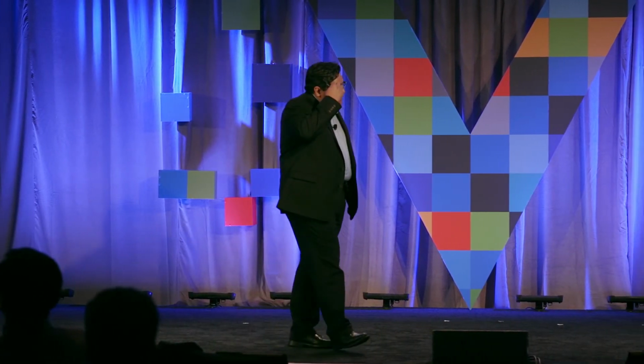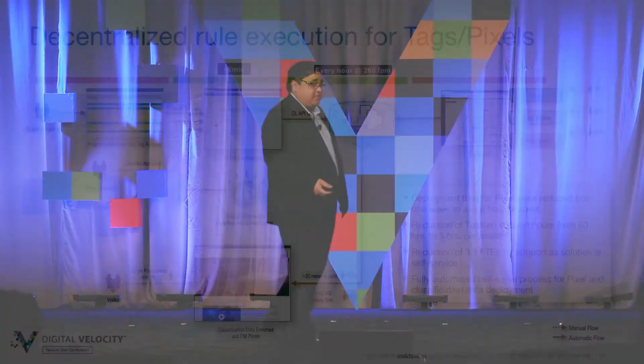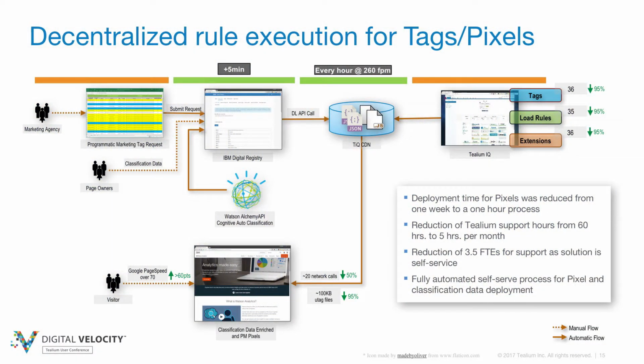Now, the next thing that we did is that instead of having all the overhead on all the tags based on domains, we now only have the list of tags that are associated with the vendors and some of the universal tags. So we reduced the number of tags by 95%. The other thing that we did is that instead of providing a spreadsheet for loading of the categorization data, we have that done directly into the registry, and all of this data then goes through the CDN as a JSON object.